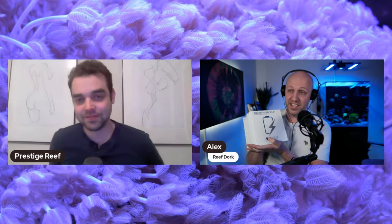So this is the Eco. I have two of these, to be fair. And actually the Ecotech battery backup is a really good bit of kit because it might save your tank. But it's 200 quid, and that's far too expensive for what it is. And this is 80 quid, 75 quid. It's tiny, it's lightweight. It's just so, so much better.